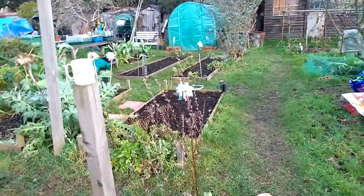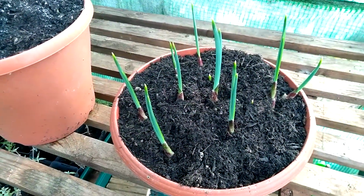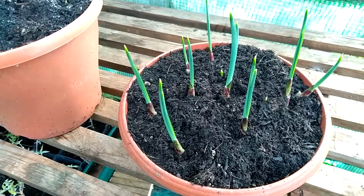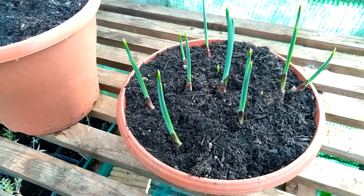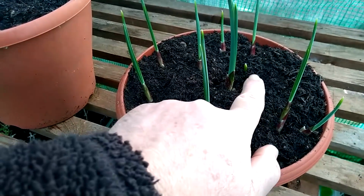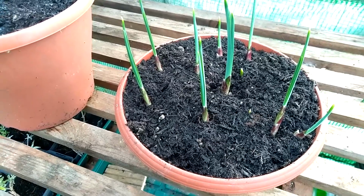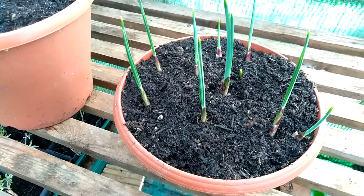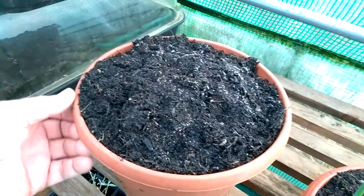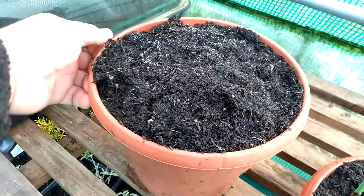Let's pop into the poly. Again, these are iris. Are they all iris? I'm going to have to look back. I'm wondering if these here, and that one there, are something else, I can't remember. And of course, no label. It doesn't matter though. I know they're spring bulbs. And these are daffodils and nothing coming up. Oh!